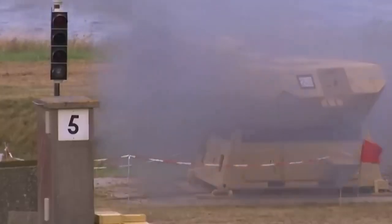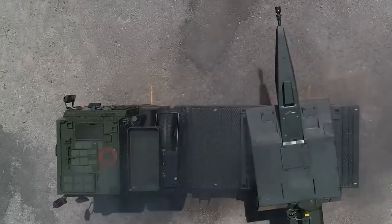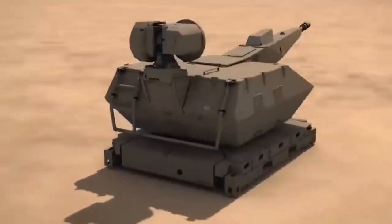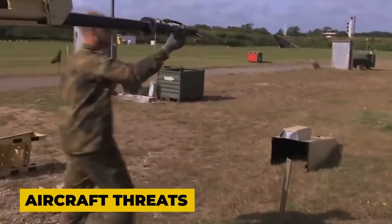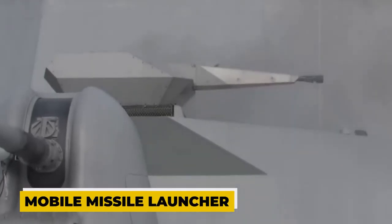It has never been more important to have efficient air defence systems in a world where aerial threats are evolving to be more unexpected and complex. So we're going to examine the Mantis Air Defence System, one of the most complicated, sophisticated, and adaptable air defence systems in the world, in more detail today as a result. The Mantis system is built to offer complete defence against a variety of aircraft threats, from its cutting-edge radar system to its extremely mobile missile launcher.